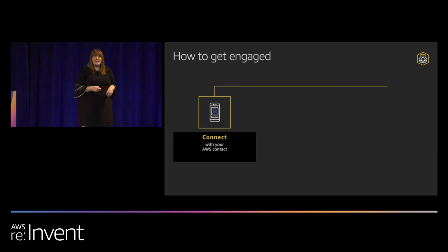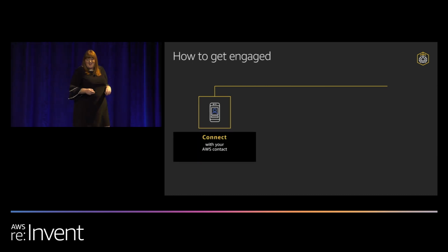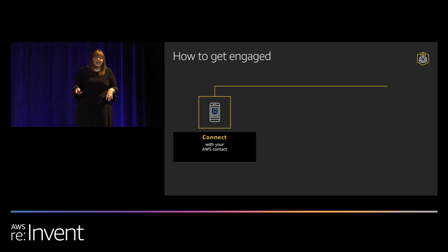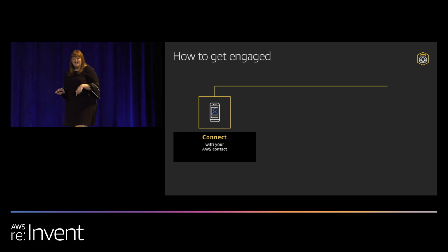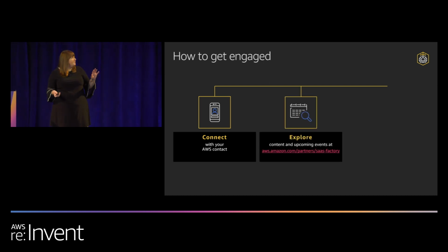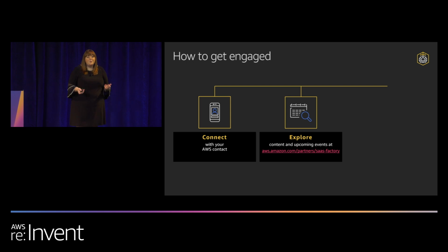So if you want to get engaged with us, if you want to start connecting with SaaS Factory, you can connect with your AWS contact and they can nominate you for that one-to-one engagement. But if you want to unlock those tools and those resources that we've been looking at, you can actually go to our website and access most of them right now.